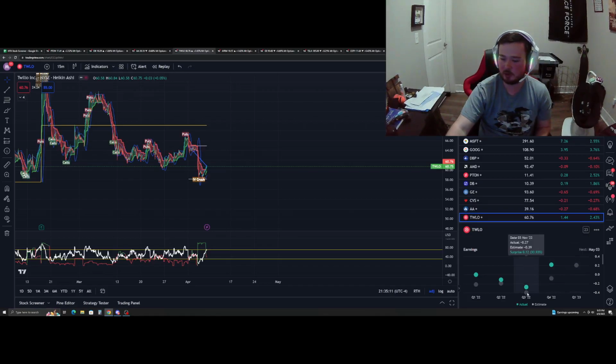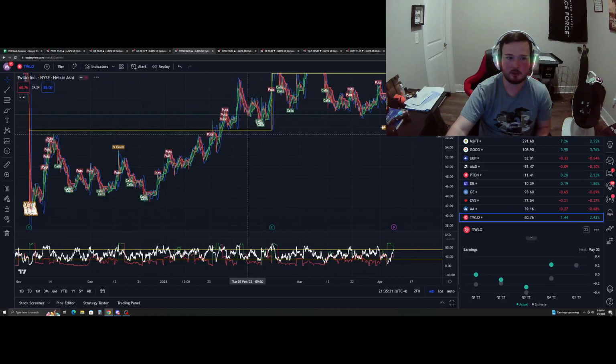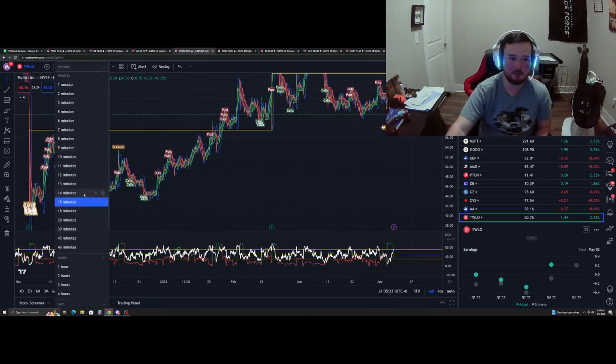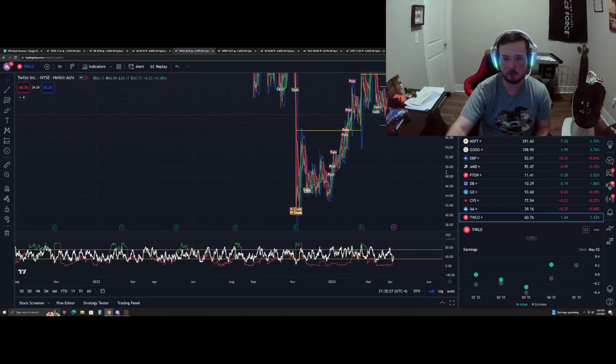Ever since Q3 of 2022, the earnings reports have been going in the upward direction, which tells me they are more and more profitable every quarter. So they're doing the right things, right? Let's scroll out a little bit and see if the trend on the stock matches what I'm seeing in the earnings reports.